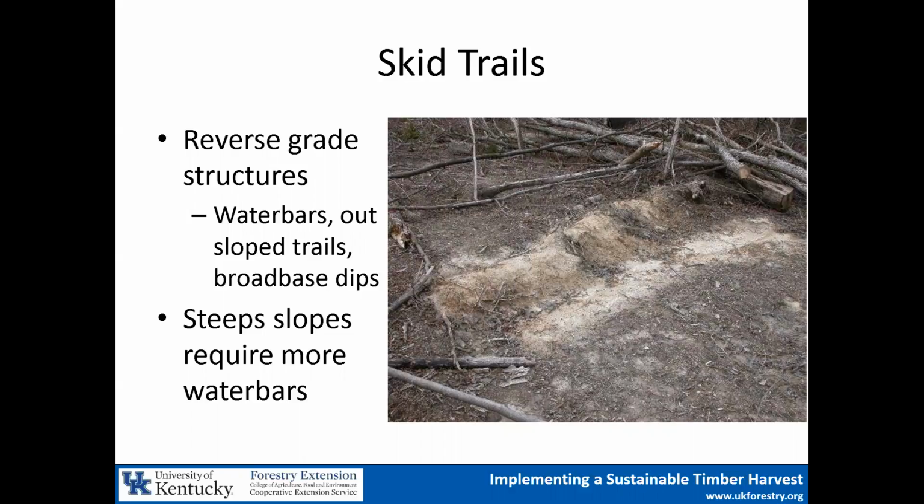So when the slopes are steeper, the water can build up a tremendous amount of momentum and cause a lot of erosion. So you want to put as many of these water bars or other types of broad-based dips or whatever you can put in to slow the water down, to get it off the trail as fast as possible, and to get it into the forest floor so it can spread out and filter itself before it gets to the stream.